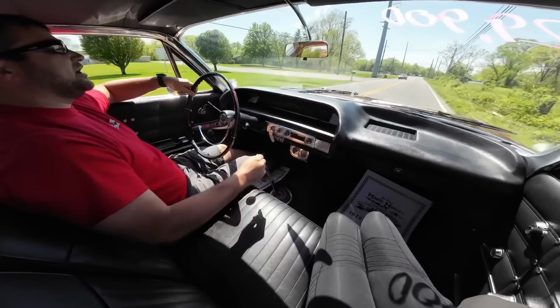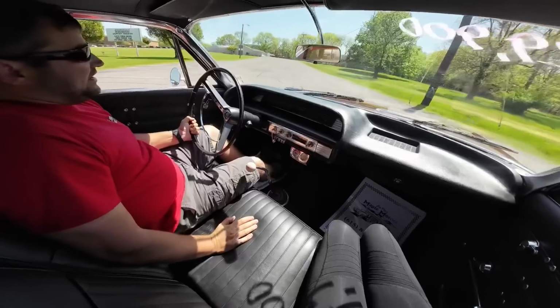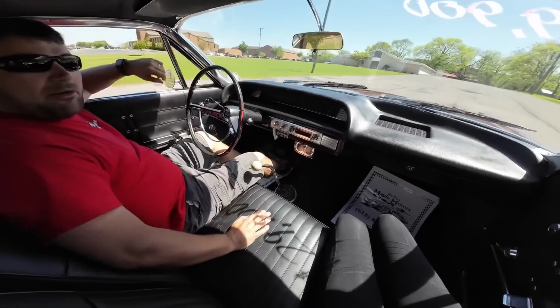We're gonna pull in here, I'm gonna get some undercarriage shots, do some outside footage. I'm gonna see why it hung on the throttle and see if I can fix that up real quick. And then at the end, picking out the flaws. I'll be back.